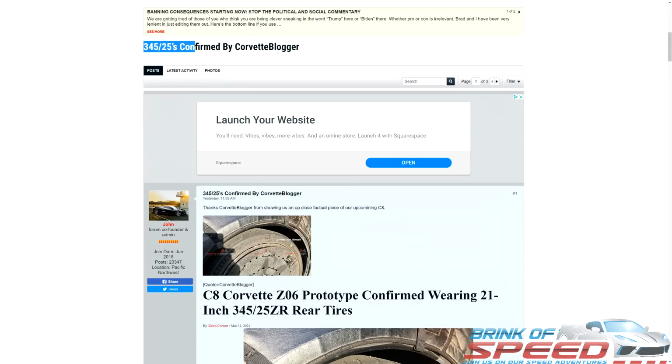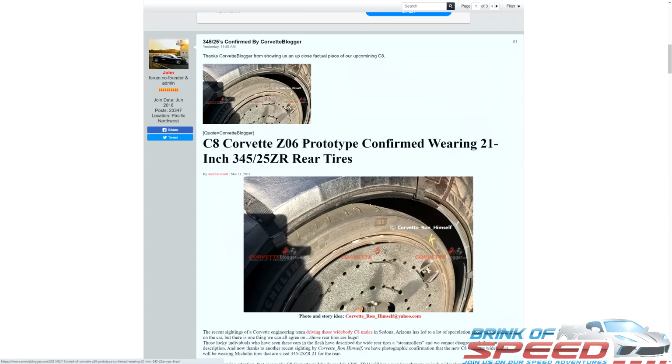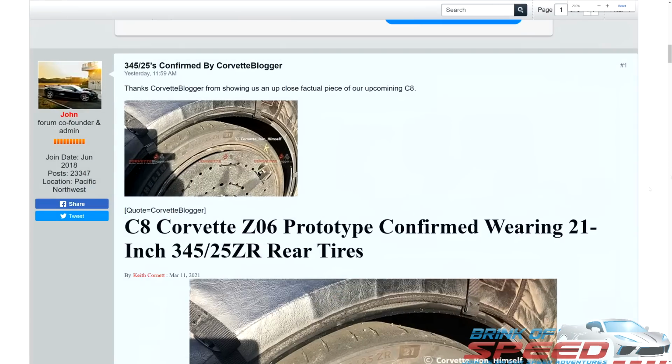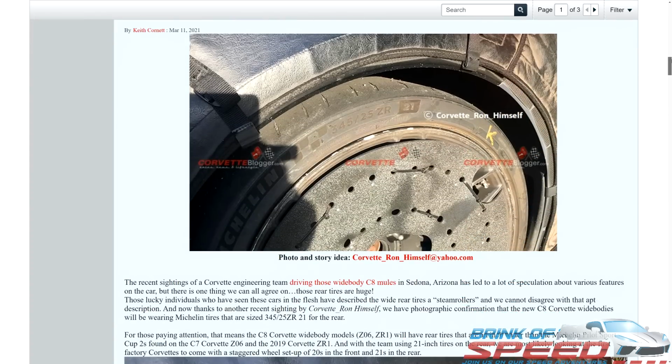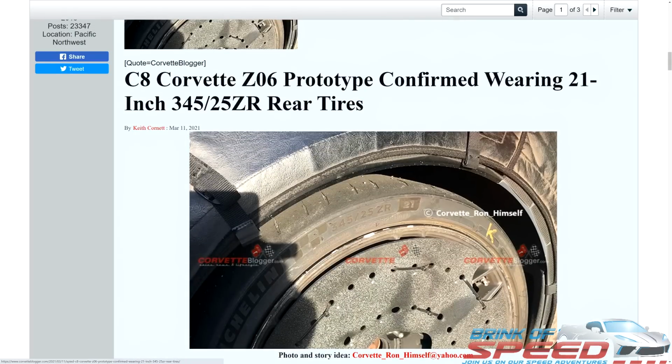345.25s confirmed by Corvette Blogger. Now, again, this was discovered by Corvette Ron himself, as you can see in this picture. I'm gonna zoom in here so we can get a better view, but look at this, Corvette Ron himself. He is the one that took this picture and the other pictures below. And so he gets all the credit for this.